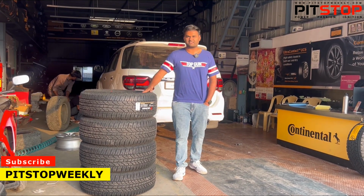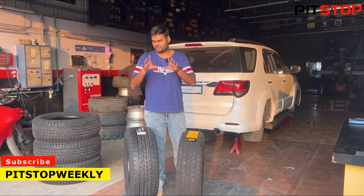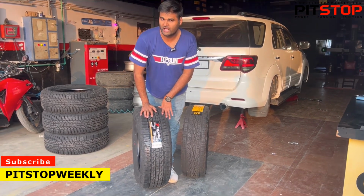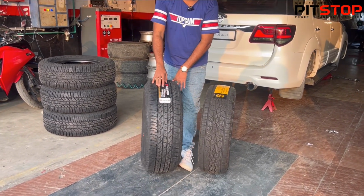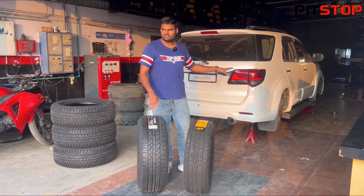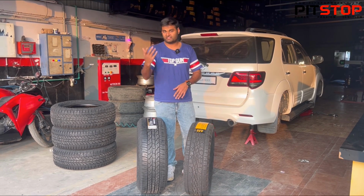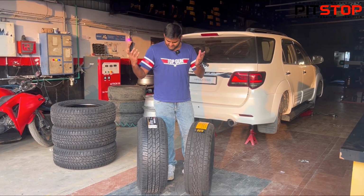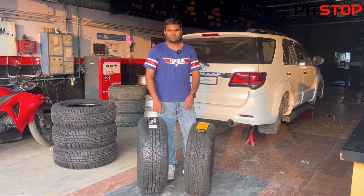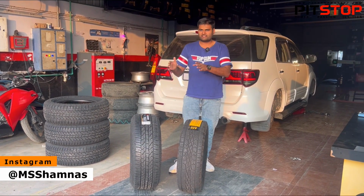So first things first, we are going to tell you which tire I have chosen. I have chosen the Yokohama Geolander 80 275/65 R17-inch tires. This is actually an upsized tire. If you consider the stock size, this is actually 265, but instead of 265 I have chosen 275. So why? Because we have an option in Yokohama Geolander, so why not? That's one thing. In terms of the brand selection, that is actually the first process.